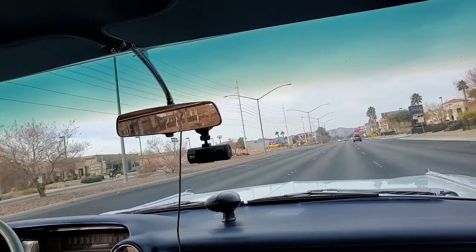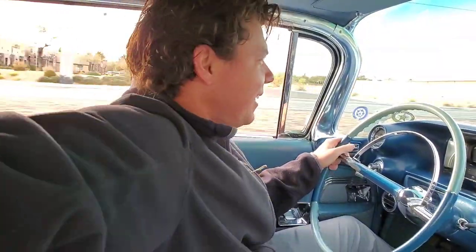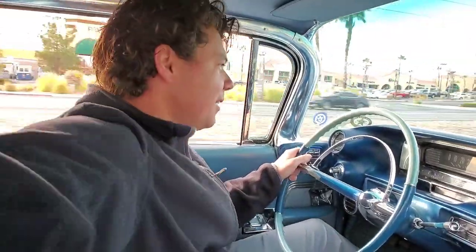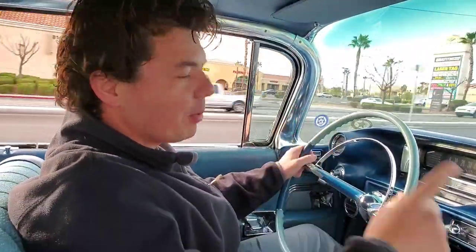Pretty cool. And we're cruising in the 59 Cadillac DeVille. This is my personal vehicle. And we use the Cadillac on the channel to show all the products. AMSOIL, the AMSOIL coolant we have in this. Low toxicity, biodegradable coolant. We have the motor oil in this car. We have the differential fluid. We got the brake fluid in this car.